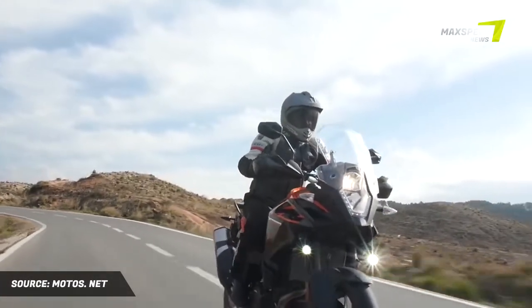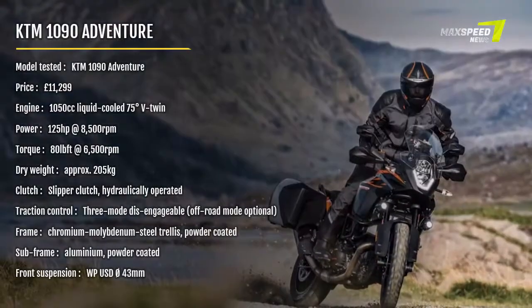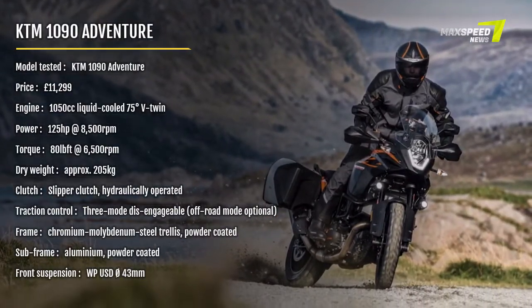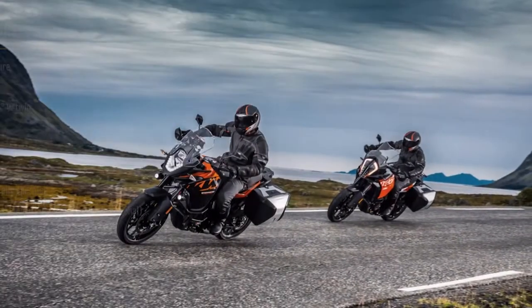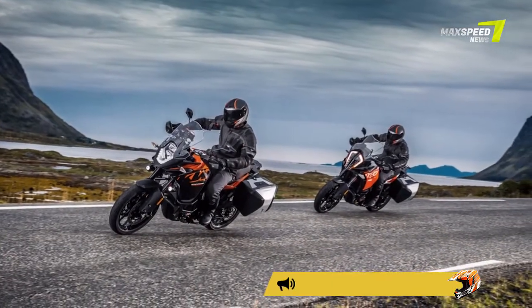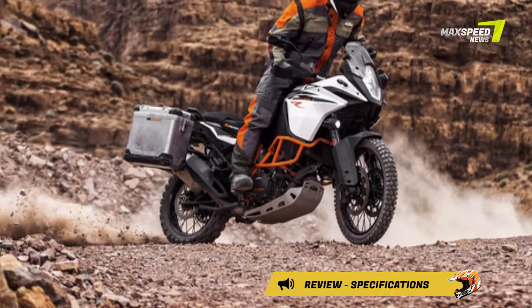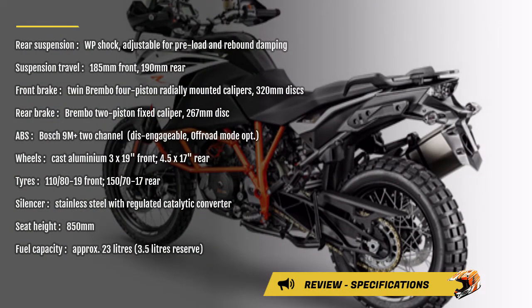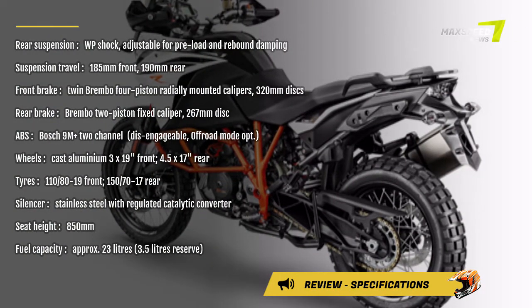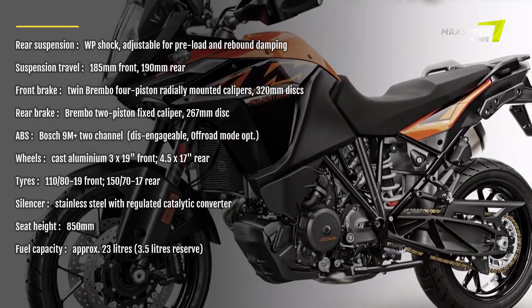KTM 1090 Adventure Review. Lower emissions usually require bikes to go up in capacity just to deliver the same power. Not in the case of the KTM 1090 Adventure, which makes 30 horsepower more than its predecessor, the 1050 Adventure, and remains the same capacity despite the name change. So it's 125 horsepower instead of 95 horsepower, still 1050cc, and more efficient, in line with the Euro 4 limits.